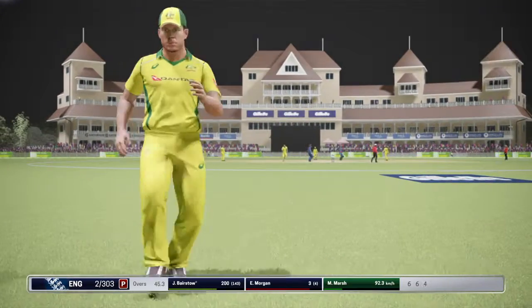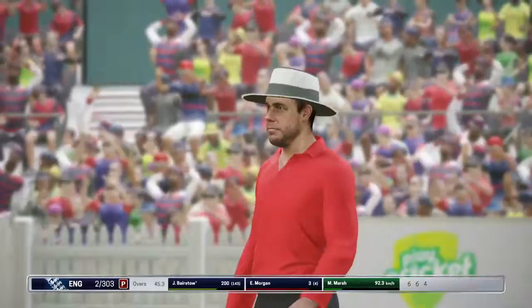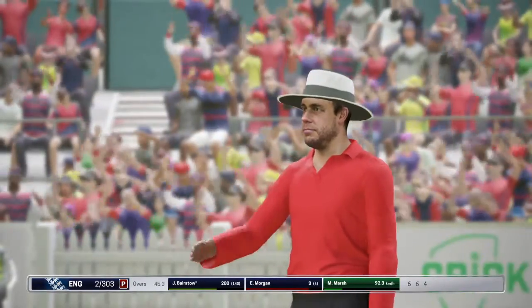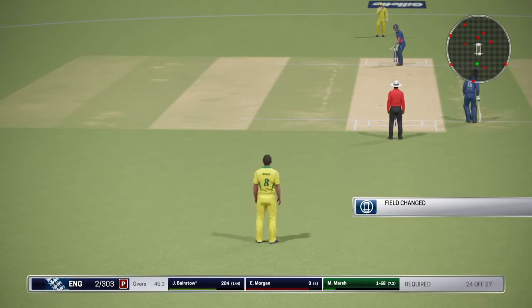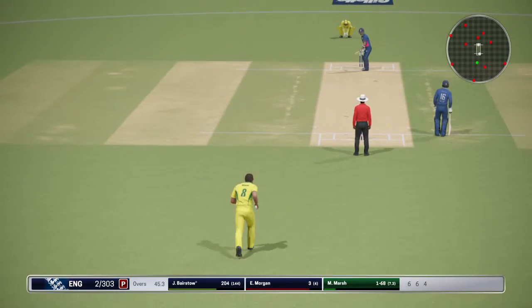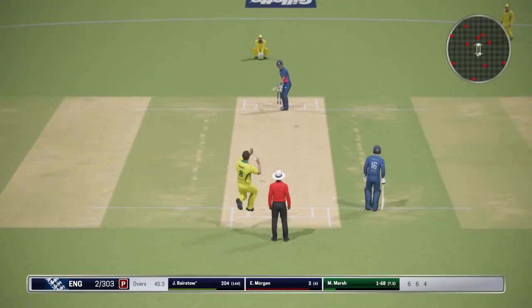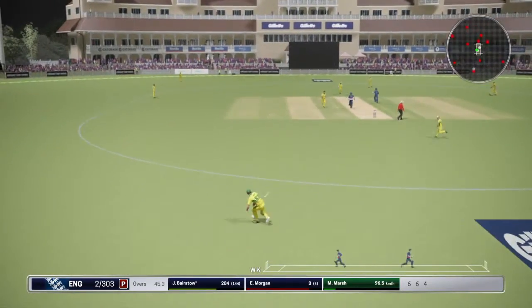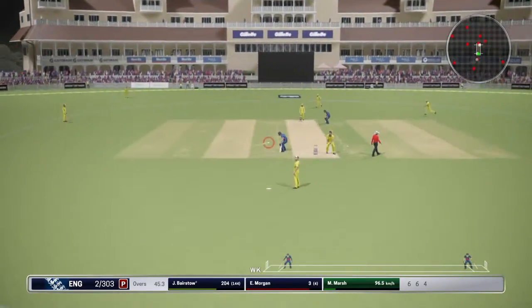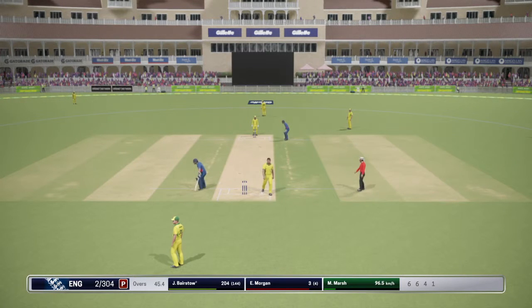Hit high. That goes for four. Good shot. The batsman's looking in really good form, judging from the last shot. What can the bowler do? Yep. One more added.